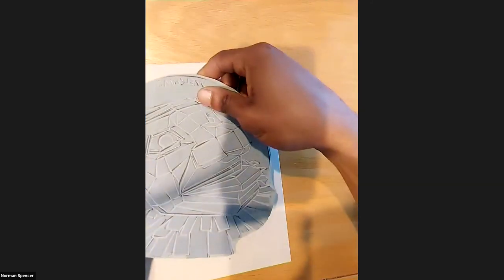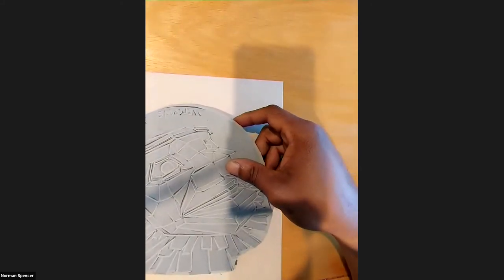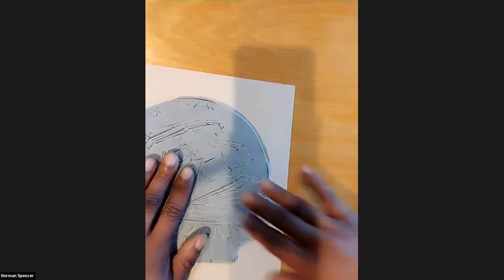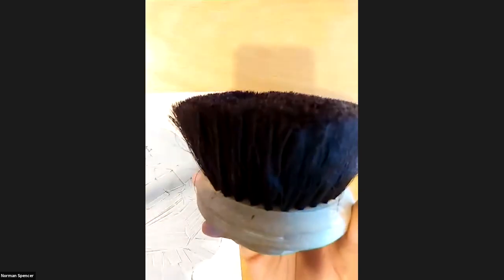I'll decide on the orientation, and keep in mind that the final image is going to be the mirror of what you see. So it's all gonna be orientated the other way. A lot of the times I have a horsehair brush like this here that I'll use to brush away the small pieces of linoleum. I'll just brush it.